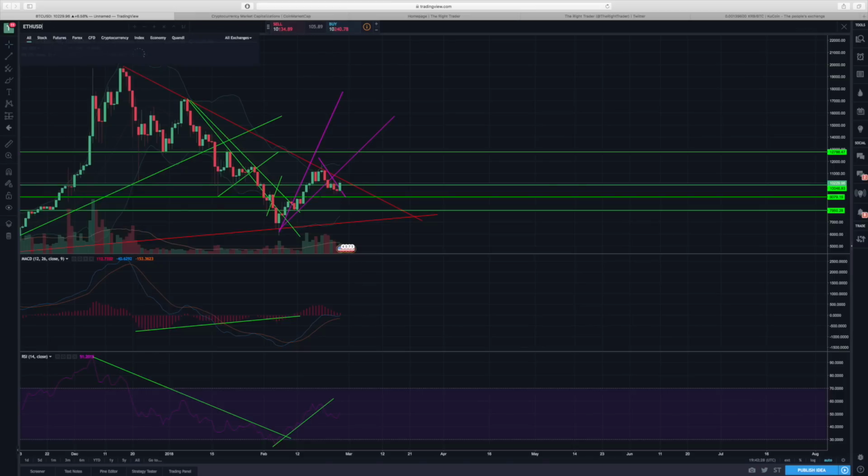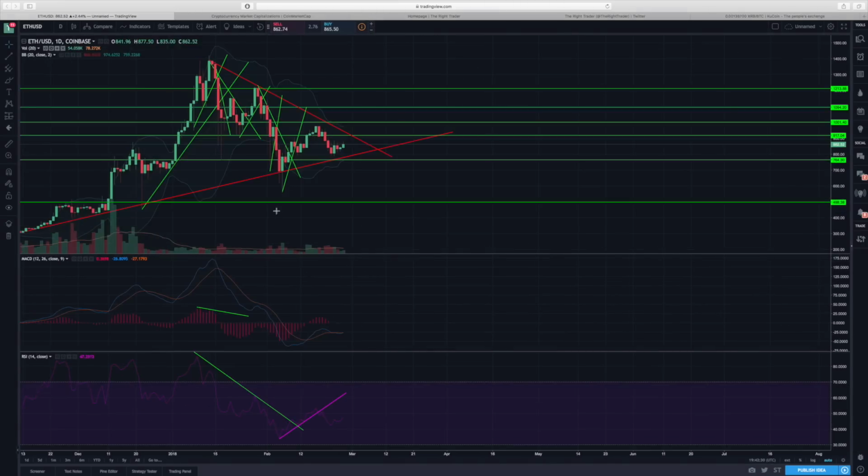Let's go over to Ethereum now and see what Ethereum has been up to. So Ethereum is still in its symmetrical triangle formation, a little bit of a clearer formation compared to Bitcoin. And as you can see, we're moving a little bit towards the upside of this formation. Still could see some consolidation based on the technicals here towards the end of the formation, at which point we'll either break towards the upside or downside. Since the market is looking a bit better now, good chance that we break towards the upside, of course. And we made our way back above the middle band, which is very good.